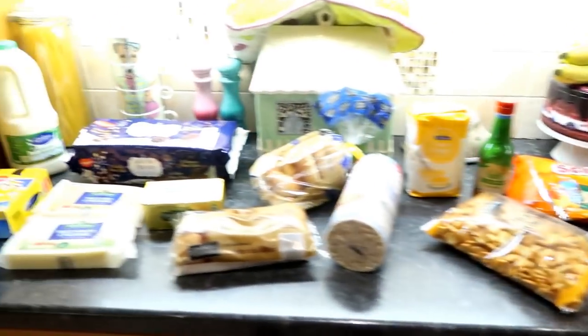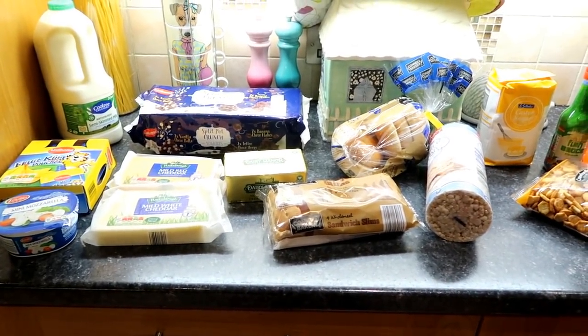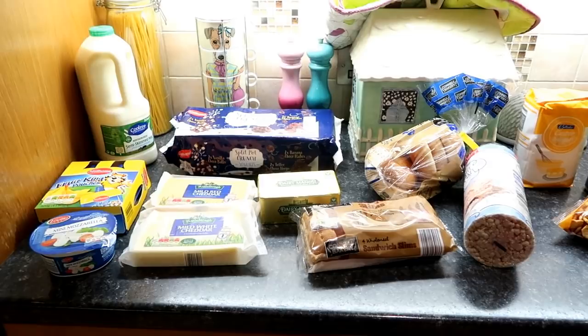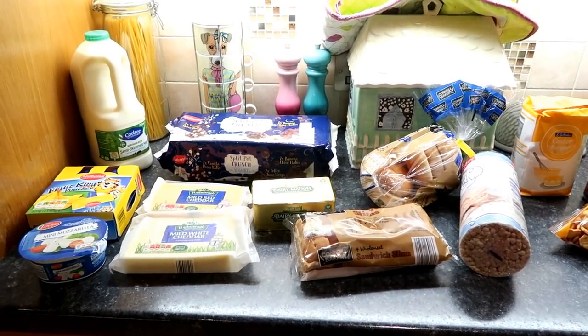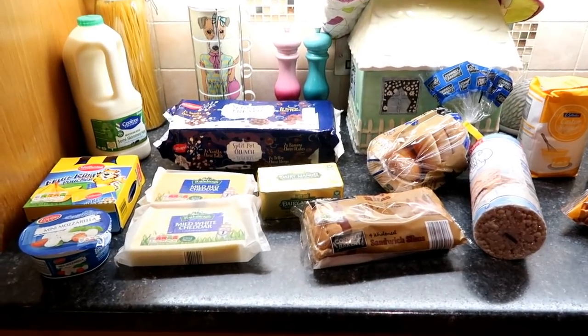So in total it was under £100 anyway, and as you can see some items weren't even for the meal plan anyway. The beef will be taken out from the freezer and have extra meat there. So for the week I would say we'll be spending under £100 even by the time I top up.